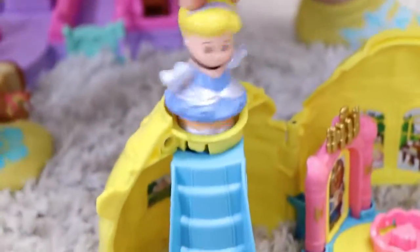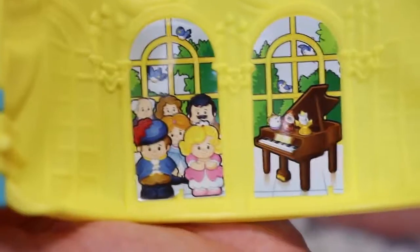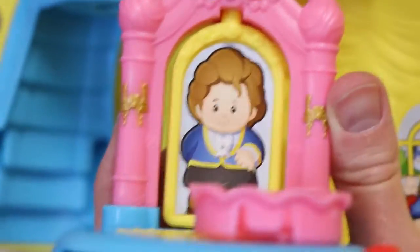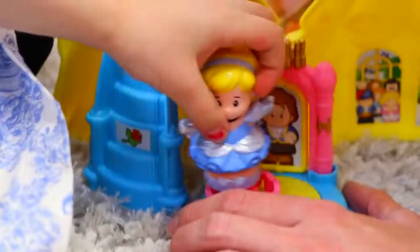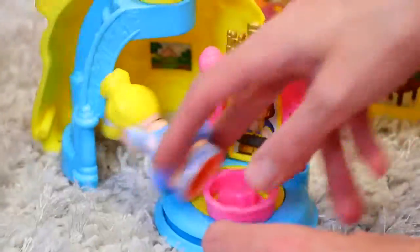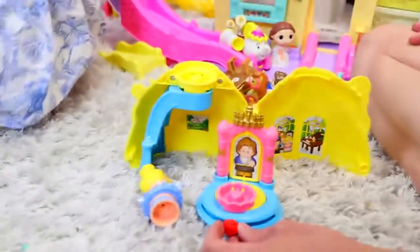And then right here is a castle. And let's see. There's the beast. And then what happens when you flip it? He turns into a human! And then, let's get Belle over here. Oh, wait, Cinderella? Should she dance with the beast? Look. No! Should Belle dance with the beast? She's gonna dance with the beast here.